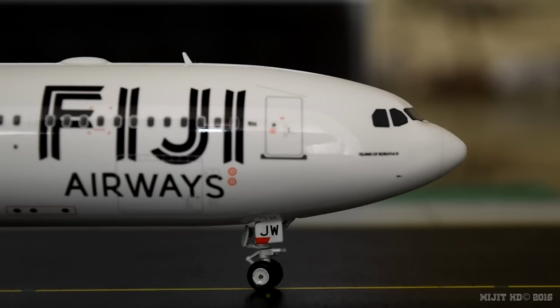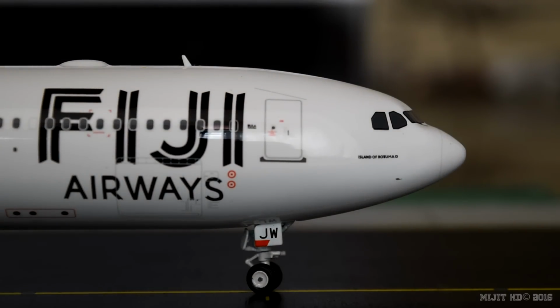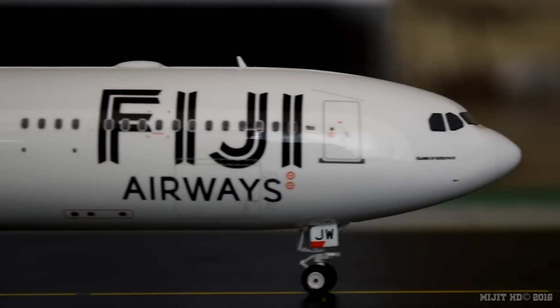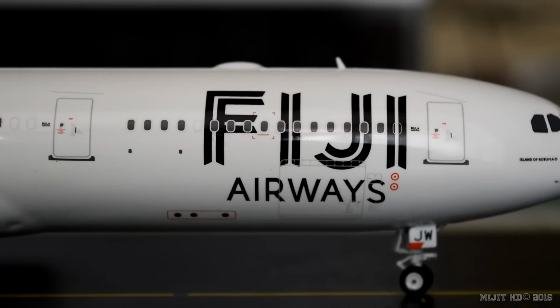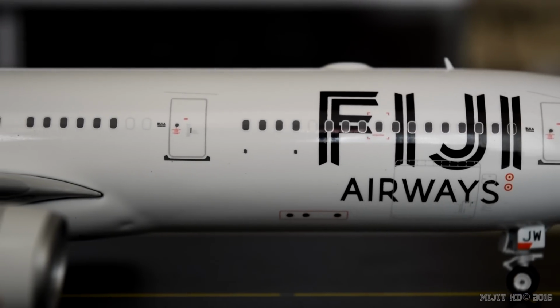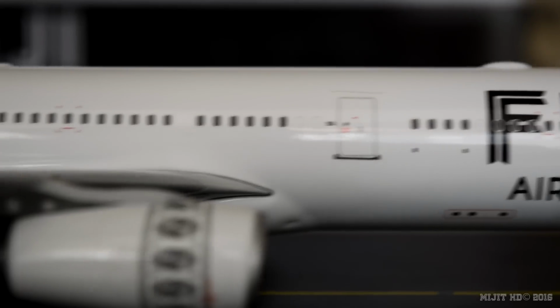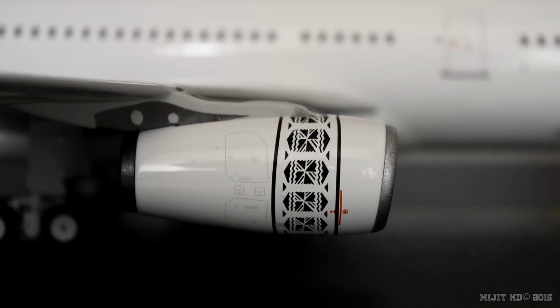Alright, now the cockpit windows on this side. There's pitot tube, static ports, Island of Rotuma, that's the aircraft name. Further registration on the gear door. Fiji Airways titles in the front cargo container door, in which the word Airways is printed over. We have the engine. And then the winglet with the green navigation light on the side.